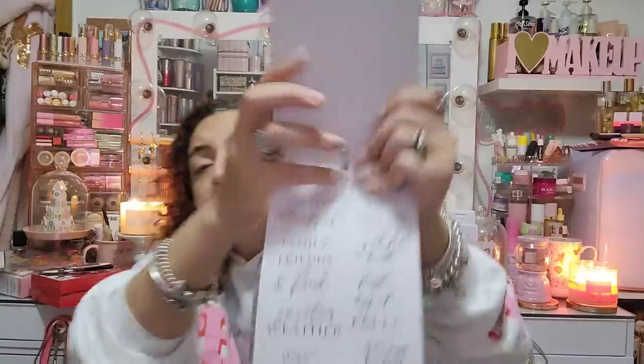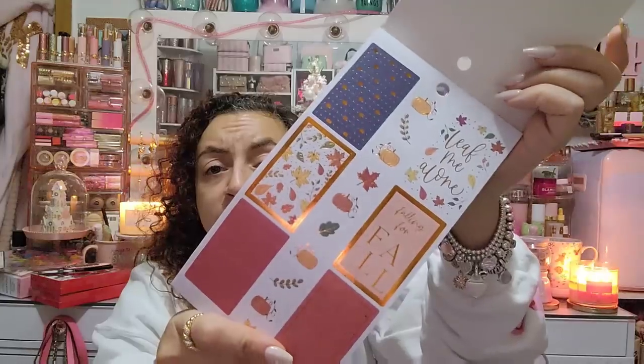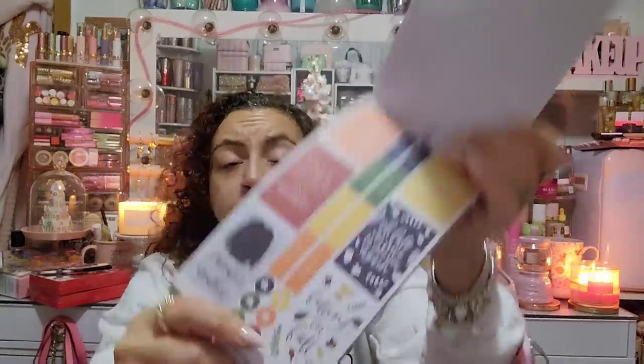And then this one is more seasonal ones. But this one looks fall themed, especially, oh my gosh, these are so cute. Yeah, so this is like Halloween. And then look at how cute, different fonts. Happy fall, happy Thanksgiving. And because Halloween is in the fall time, you have that. And then you do have your Thanksgiving, sweater weather. So yeah, I'm gonna have fun with my planner.